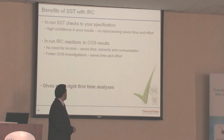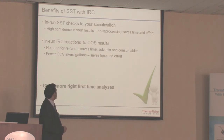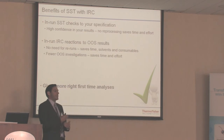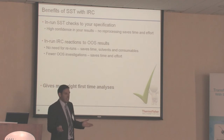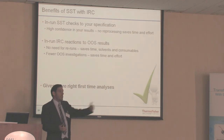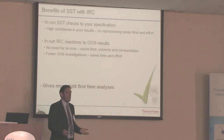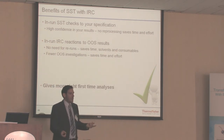So it runs a system suitability test, checks your specification. It saves time and effort because nothing has to stop. It has to keep going. And it gives you the best chance of your actual results analysis completing while you're not there or while you're doing something else. It doesn't have to be while you're not there. You might have an important meeting to get to or something, and you want it just to keep running. You don't have to go there.